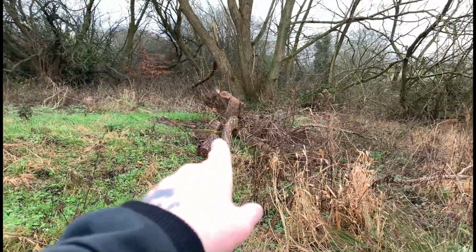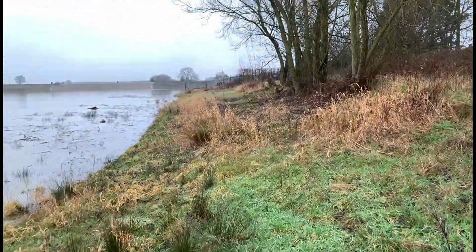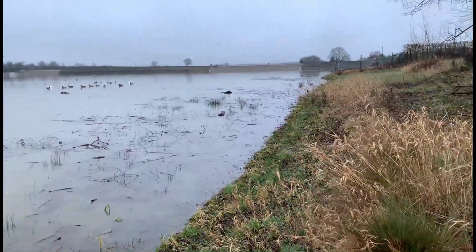Bunch more logs here, look. And this bit's really accessible from the car park as well. Get a chipper down and a couple of treescapers down here.